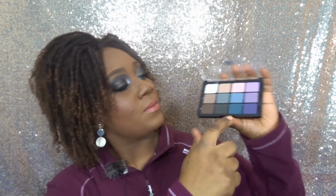I like the fact that on the eyes it even comes up better than it looks in the pan. I mean, look at the shade I used. I used that shade. That's my main shade today, and it just looks totally amazing on my eyes.